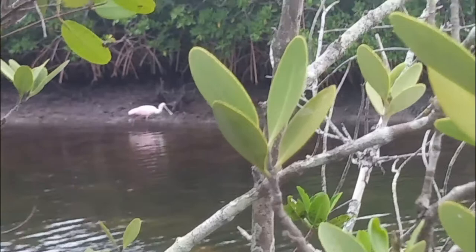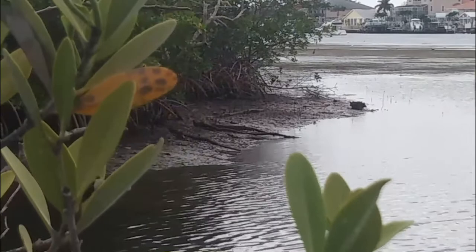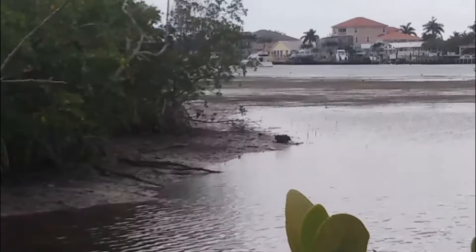And here we have another coastal resident of Florida, the spoonbill. These are making a comeback from the devastating hunting pressures of the late 1800s for its wing feathers, which were used in women's hats and fans.